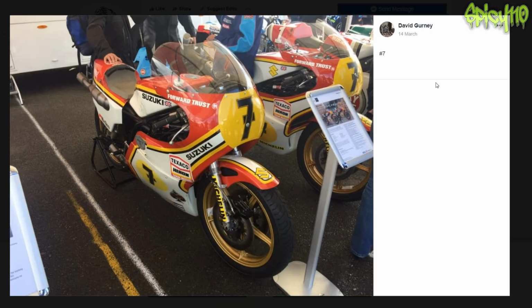Barry Sheene's bike, is that an RD500? Am I remembering that right? I did say to people, hey, put the name there, and then I wouldn't have to try and guess one of the ones I don't know, because I don't know them all. But no, they haven't, so yeah.